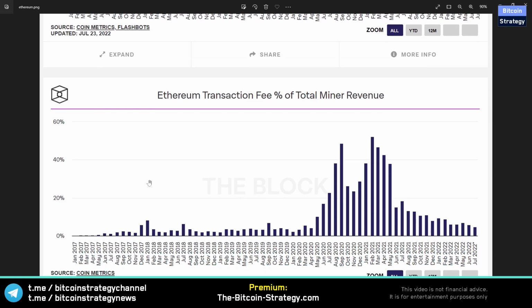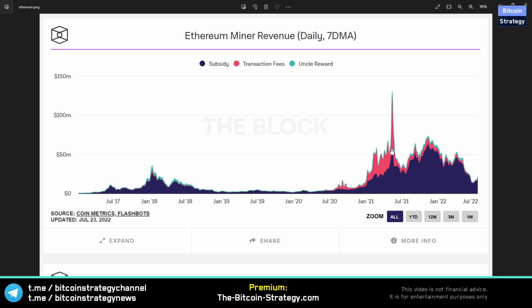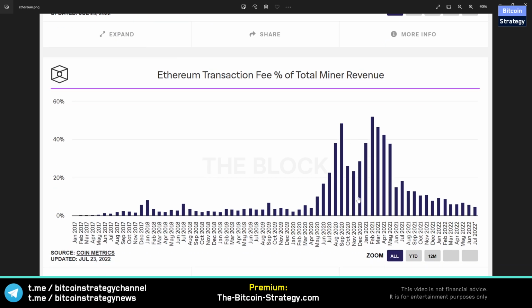And so we can put this in percentage terms, right? We peaked here at almost 50% of all of Ethereum's miner revenue being that transaction fee. So all of this pink line over here, this was simply just Ethereum being used too much. And we can see that this was way more significant in 2021 than it was in 2018. We already saw something like this happening in 2018, but in 2021, Ethereum was way more busy.